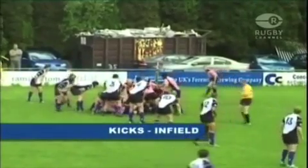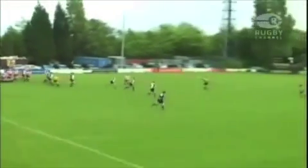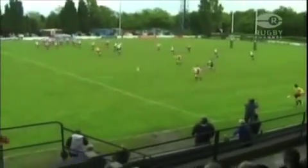And the key again with that is it keeps the ball in play more, because first fives, fullbacks, etc., when they're getting the ball, which they've received from their own player, they're kicking downfield and kicking for position rather than out. So the ball is in play a lot longer.